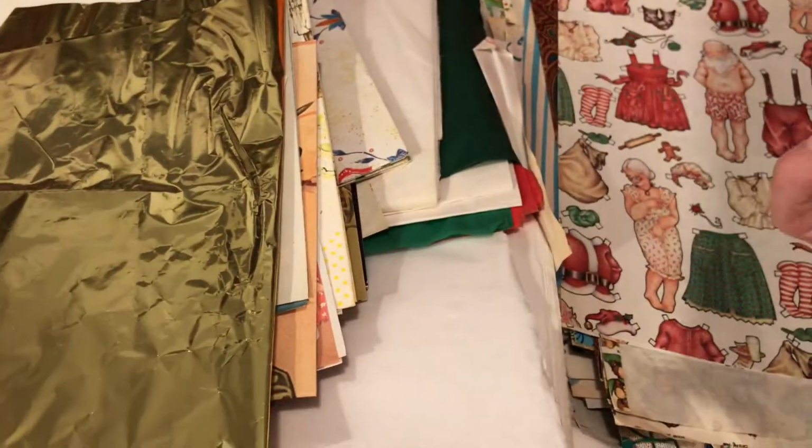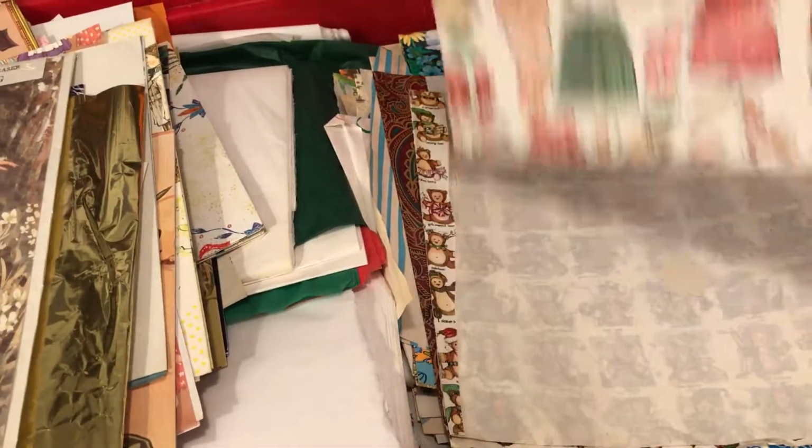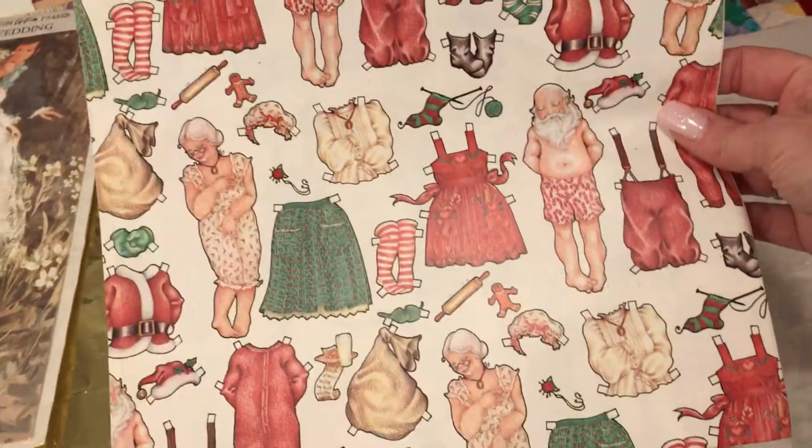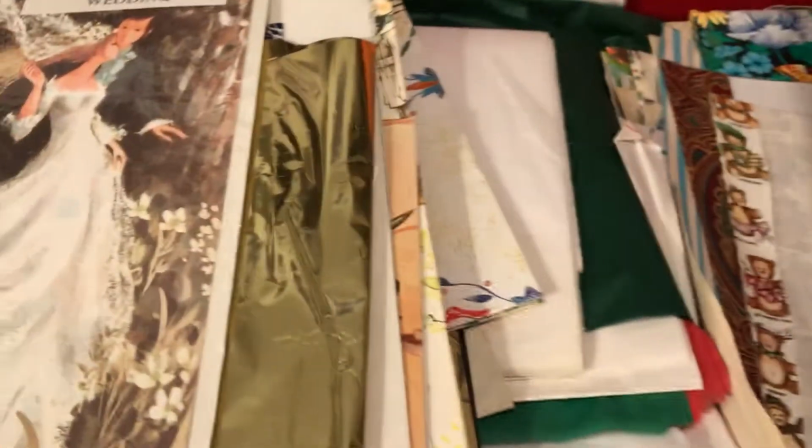This is like a wedding card. Oh, this looks really old. Sorry, wasn't focusing on it. That is really neat. Oh my gosh, this one is gonna do so good. Santa Claus cutout wrapping paper. Very nice.